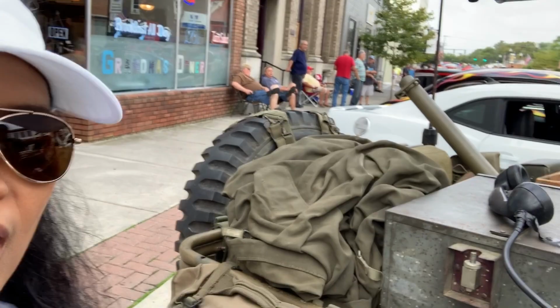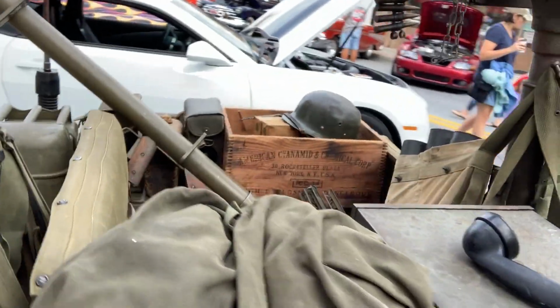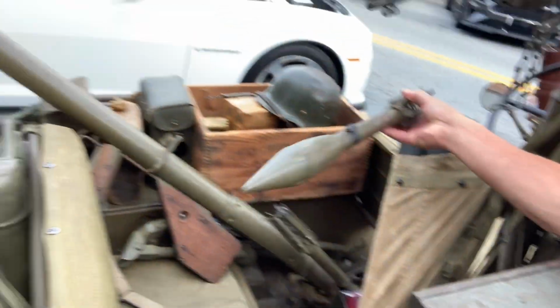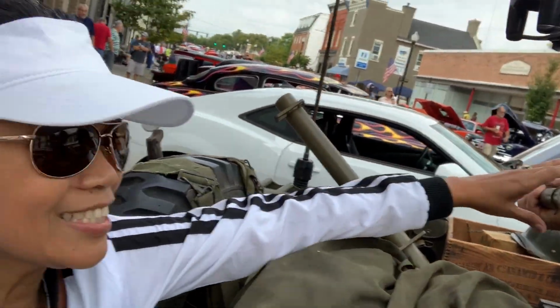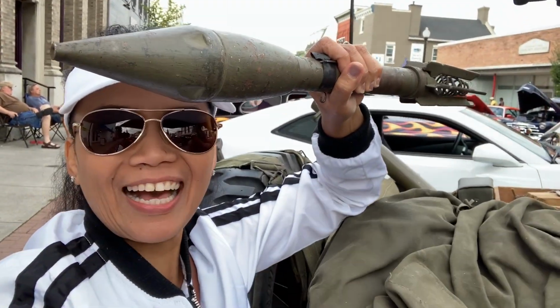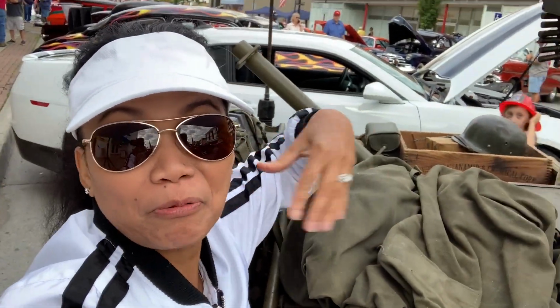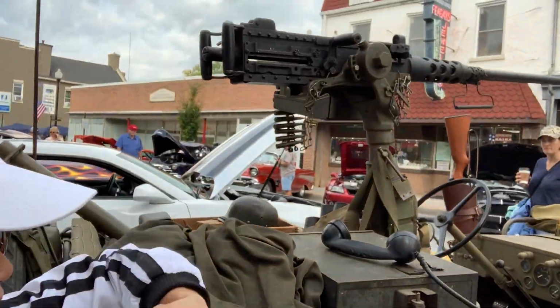Oh, they got a bazooka. These are the bazooka rounds. That is awesome. I got the privilege to touch the bazooka.